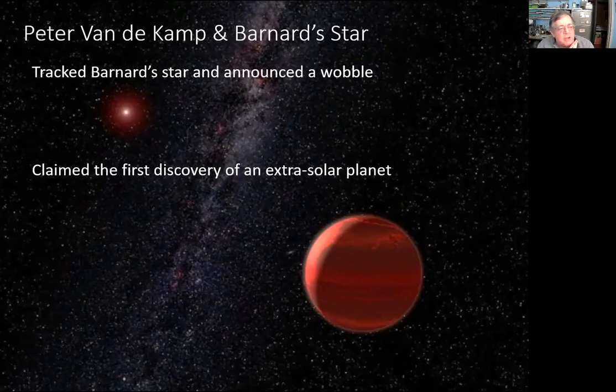That was Peter's idea. And indeed, he chose wisely, because Barnard's star is a very low mass star with very apparent proper motion, so it was a good candidate to try, because with a low mass star you don't need such a large planet to make a noticeable effect. His initial suggestion from his data was that he'd found a planet 1.6 times the mass of Jupiter orbiting at 4.4 astronomical units. So that's very much in an almost Jupiter-like orbit.